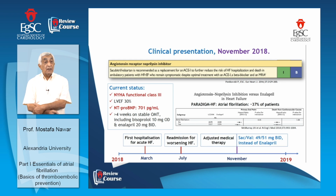The current status: NYHA functional class 3, left ventricular ejection fraction 30% or less, and N-terminal proBNP 701, and more than 4 weeks on stable optimal medical treatment, including bisoprolol, enalapril, and diuretics. Sacubitril valsartan 50 milligrams BID instead of enalapril was initiated in November 2018. But still, we have the evidence of the PARADIGM-HF trial, in which patients with atrial fibrillation made up around 37%, and they have shown improvement in spite of the presence of the atrial fibrillation.